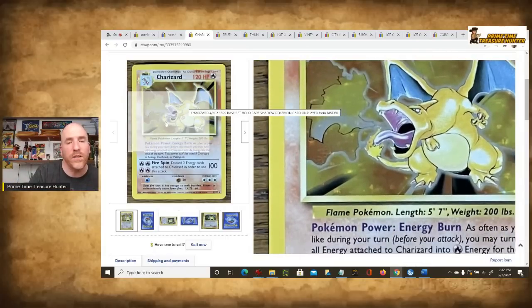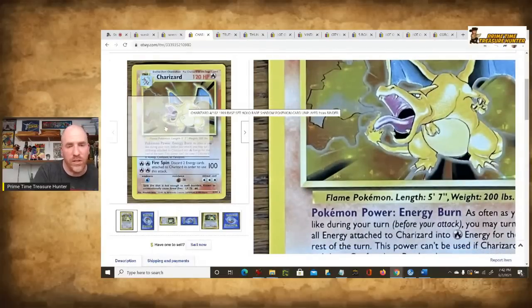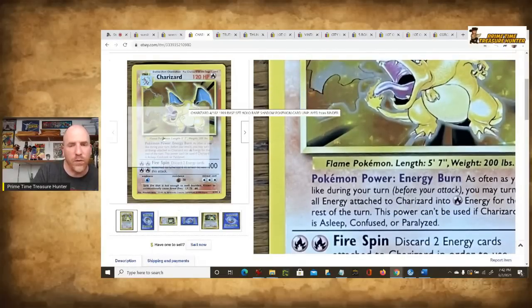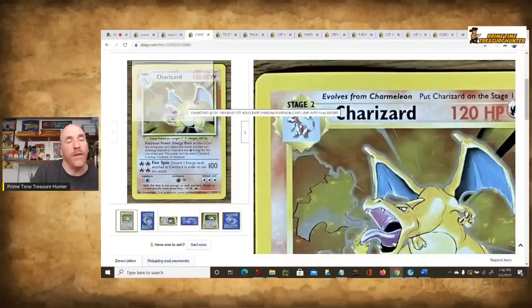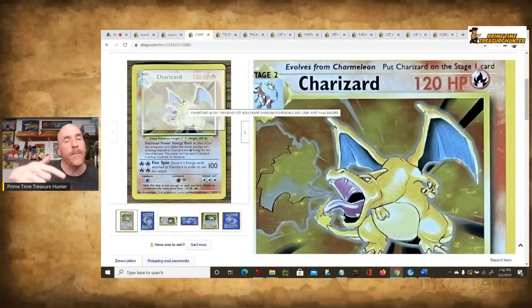If it's a true first edition, it's literally going to say first edition right there to the left of where it says Pokemon Power. That's where you'll see it, or right by where it says Flame Pokemon, in that general area. If it was a first edition, or if it didn't have a shadow, it would be worth even more than this one.